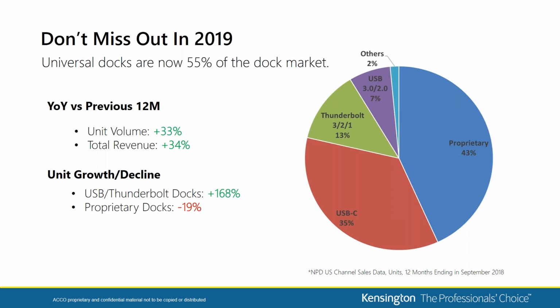So now universal docking stations are the king, to the point where docking in general has been growing 33% year over year, because these universal docking solutions are allowing someone like an education buyer to buy a docking solution that's going to work for all the different hardware devices and deployments that they have in their ecosystems today, guys. So this is a key thing that we'd love to call out.